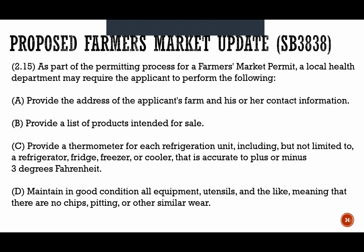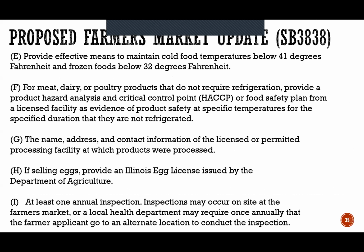So a few of the items we can request. Basically they'll apply, and we can get a list of the products they intend to sell. We can require that they have a thermometer for any refrigeration cold holding units, maintain equipment in good shape, and prevent or hold product at proper temperature. Product must be at 41 or below, frozen product 32 or below. If they have any non-TCS foods that are meat, dairy, poultry products like jerkies, etc., we can require documentation to prove that it's a non-TCS product. Find out where they're making those products.